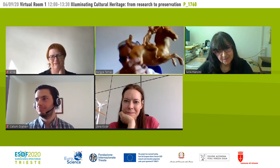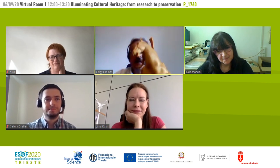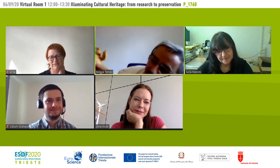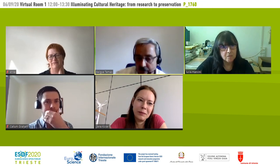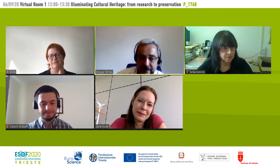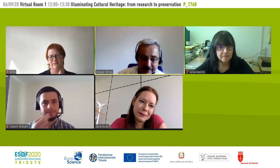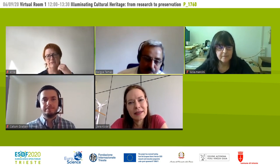We can completely print out the sculpture based on the neutron tomography result. You can even see less than 1 millimeter hair on the horse head. So this is really a very powerful thing and can be used, for example, in industry to do reverse engineering and a lot of other things. So it's not only heritage science, but we learn a lot about how to get into business, for example. What can we do with industrial materials?